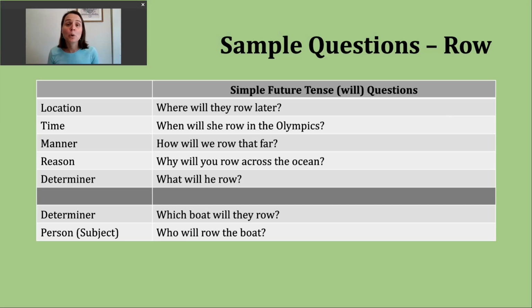Another word we use quite frequently is why, and this is to learn the reason that something is being done, or in this case, in the future, will be done. An example of this: why will you row across the ocean? Each year, I think there are different people who try and challenge themselves to maybe row across the Atlantic or row across the Pacific. And if you met one of those people, you might want to know, what is your motivation? Why are you doing this?